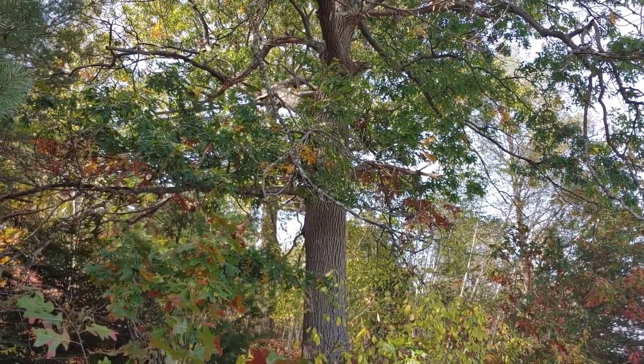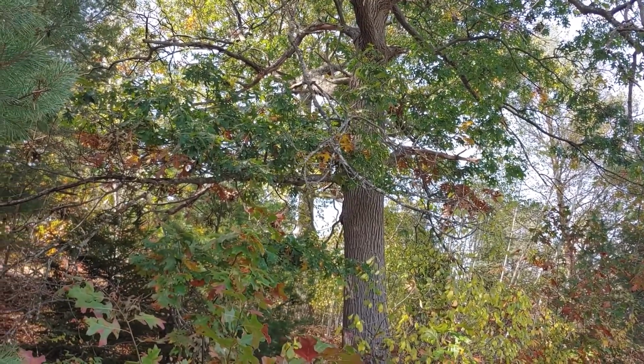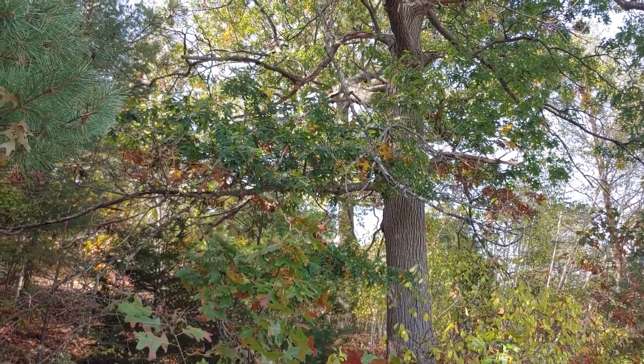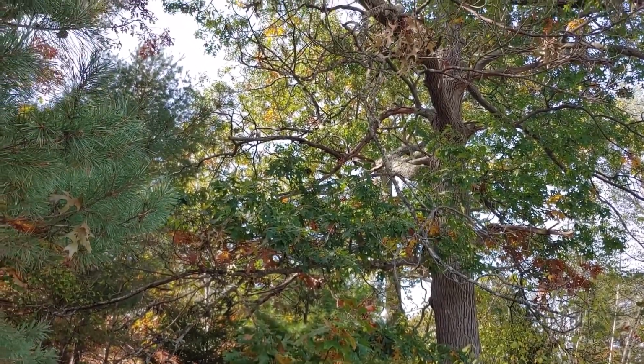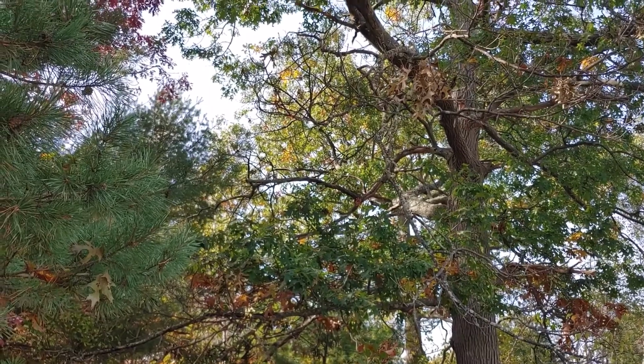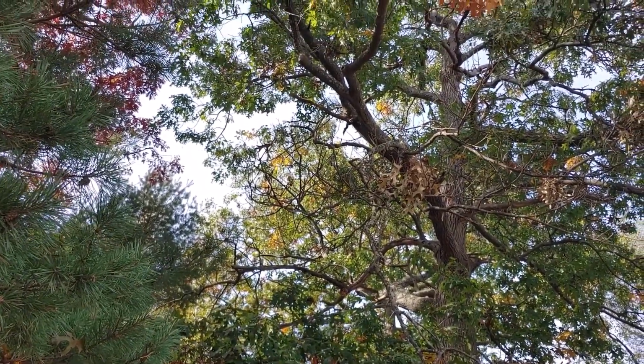And I saw the red-tailed hawk swoop in with the sun behind it and grab the squirrel right off the back of the tree. I've also seen the red-tailed hawk stomping up and down in the oak leaves, trying to scare up some little critters.